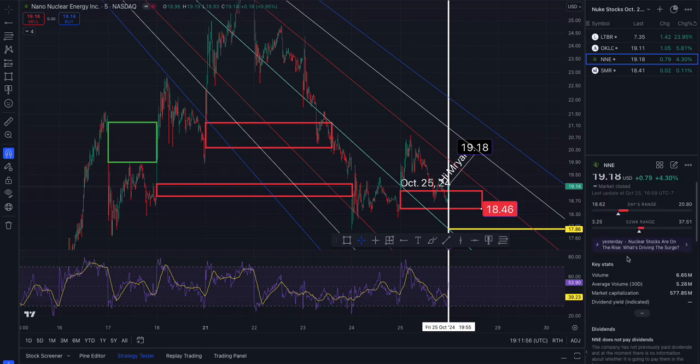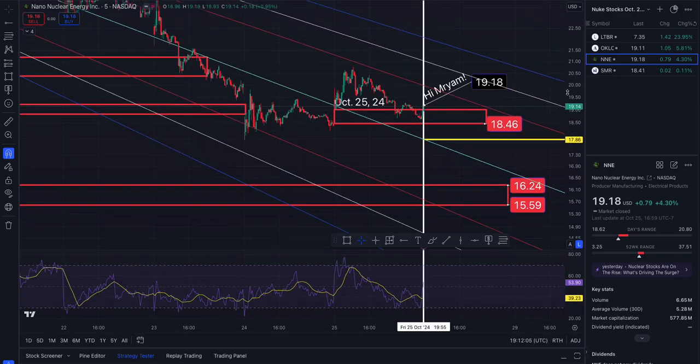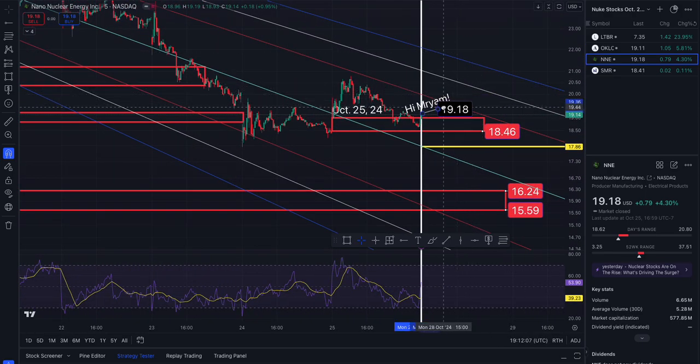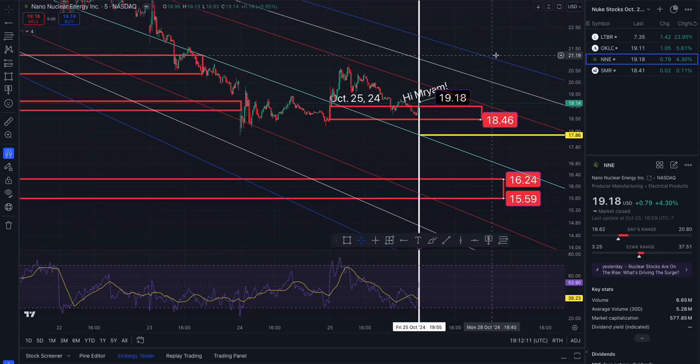But if you don't have analysts tracking this, again, just use the linear regression to figure out where the target is, and you can figure it out yourself. You do not need an analyst to tell you where it's going. You can just do it yourself on whatever time frame that you are interested in.